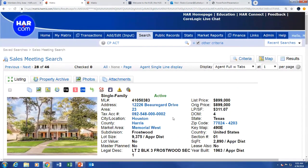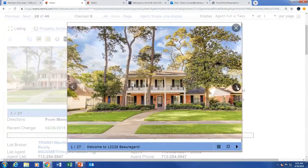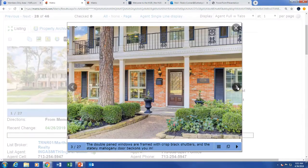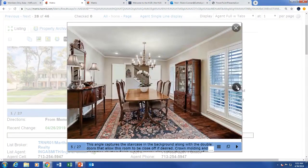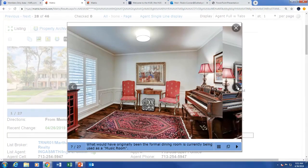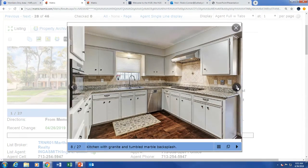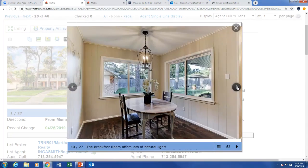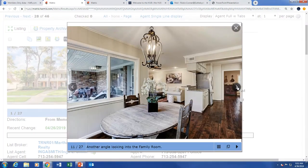12226 Beauregard Drive, 899 in Frostwood, Inga. Okay, guys, this is a must-see. Just a little fun fact. Our very own Robin Connor was the previous listing agent and when these people bought it, my clients came in and put in the hardwood floors. They updated the master bath, the ensuite. The great thing about this home is the layout. You have two bedrooms downstairs, two baths, of course, one's ensuite, and then a nice hall bath. And you have a half bath in the mudroom area.